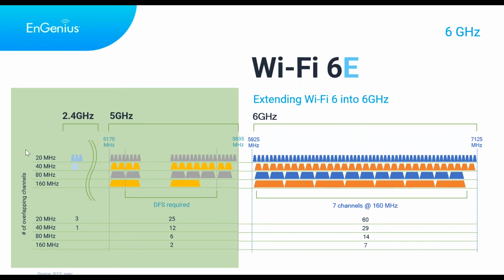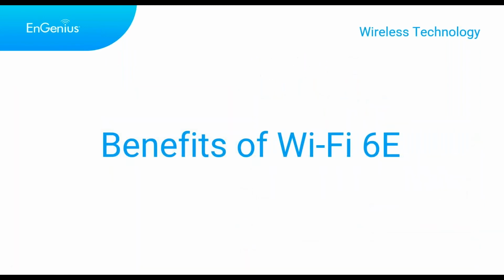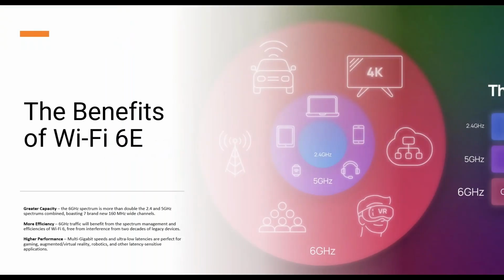So really exciting stuff with Wi-Fi 6E. Let's talk about some of the benefits. When I look at that last graph, that tells me all the benefits right there, and all the channel possibilities that you have. Operating on 80 megahertz, 100, even 40 megahertz in these large networks is a major benefit. But just to sum it up, Wi-Fi 6E provides greater capacity. The 6 gigahertz spectrum is more than double the 2.4 and 5 gigahertz spectrums combined. It's actually providing 7 brand new 160 megahertz wide channels. That's insane to me. I've operated in 2.4 and 5 gigahertz for so long. To be able to provide 160 megahertz, not on every network, but in some, is something very special.